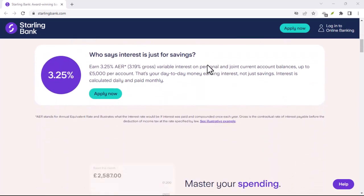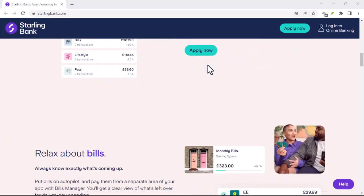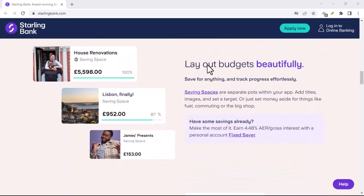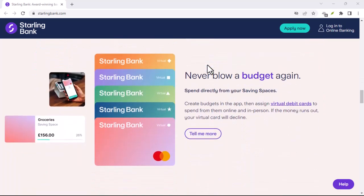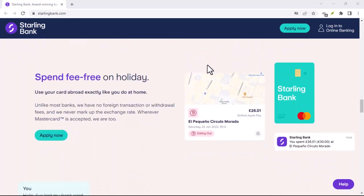Starling Bank isn't perfect, but it excels in the core aspects of online banking. It's convenient, fee-friendly, and secure. The budgeting tools and fee-free travel features are a major plus. However, if you crave a traditional banking experience with physical branches or a wider range of financial products, Starling might not be your best fit.